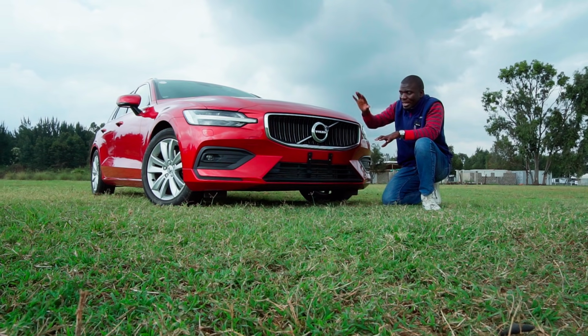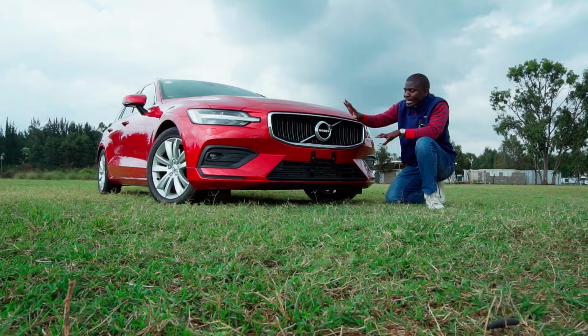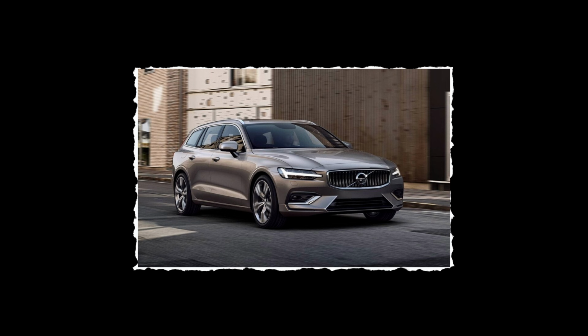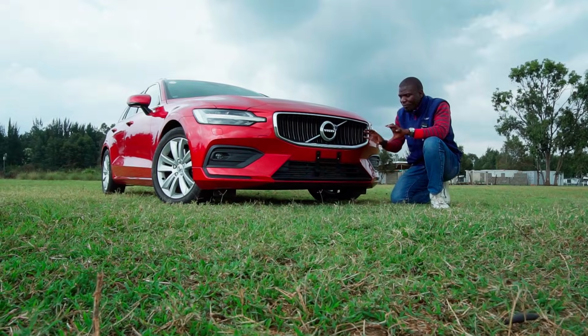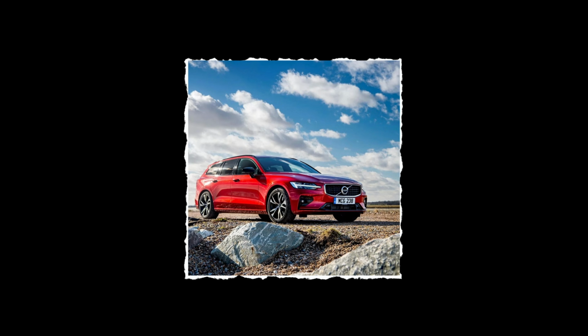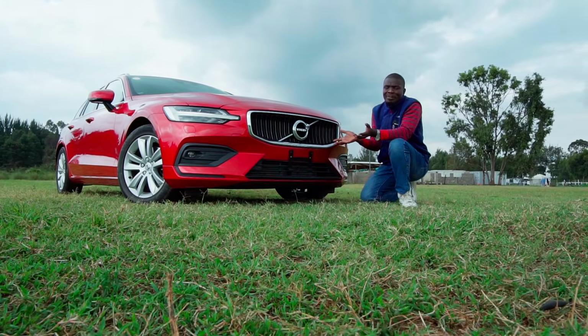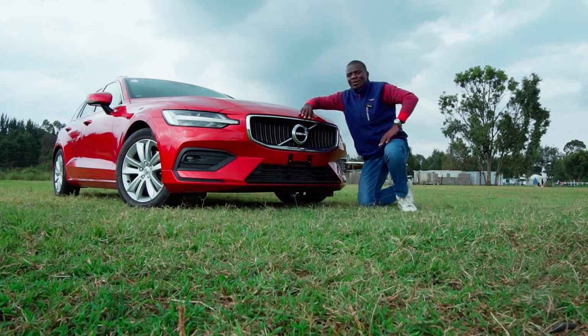But if you buy the high trim level, like the R design and the inscription, you'll find a different bit here. Like the inscription has a lot of chrome going on, and then the momentum, the R design has a lot of sporty vibes, you know, blacked out sporty vibes and an aggressive looking bumper as well. Now, I believe there's nothing much to talk about the front. We are done. Look at how this car is short.